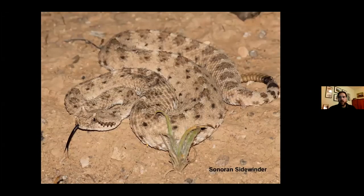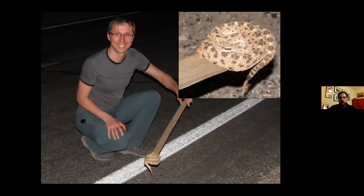And we saw several sidewinders as well. Again, this is the only time I've seen the species. So it was, again, going out with the local rattlesnake expert who knew of a good road where there was a rattlesnake population and where he thought they'd be on the move. And so we found the Mojave and the sidewinders. So that was great.